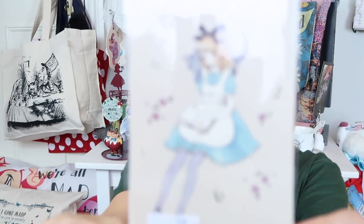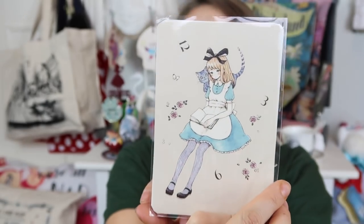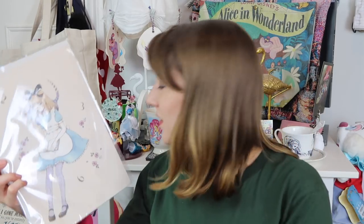Another one of the artists did some Alice work as well, and I found this beautiful postcard. There you go. I actually got two of them because I thought I could do something like a playing card with them. Not really too sure yet, but I got two just so I can play around. I also actually got the big version of it too. Is this the same one? Yeah, there's the same one. Because I just loved the art. I thought the art was beautiful. And she looks a little bit dazed and confused, a little bit wistful. I thought it was really cute.